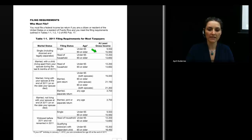We move down the list, and we'll see that if you are under age 65 and married, the filing requirement is $19,000. And where did that number come from? Well, it's twice the filing requirement for single. So it's actually pretty easy to remember. If you know the filing requirement for single, you've got the filing requirement for married filing a joint return in most cases. But I did want to point out a couple of oddities in here.